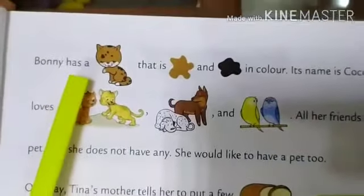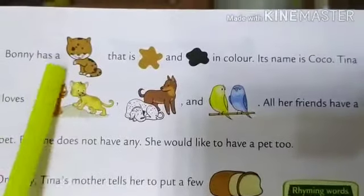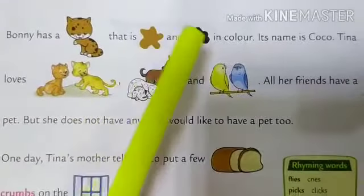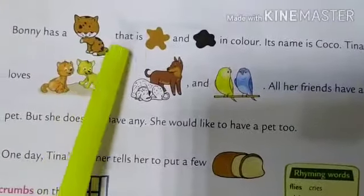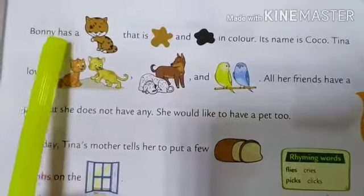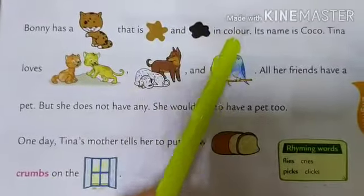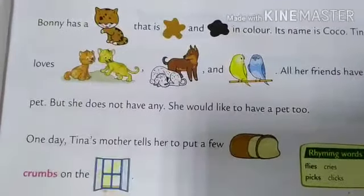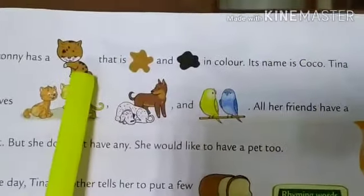Boni. Boni has a cat. This is a cat. What is this color? Brown and black. So, Boni has a cat that is brown and black in color. You can see the color of the cat is brown, and there are small dots of black. Okay. Its name is Coco. What is the name of the cat? Coco.